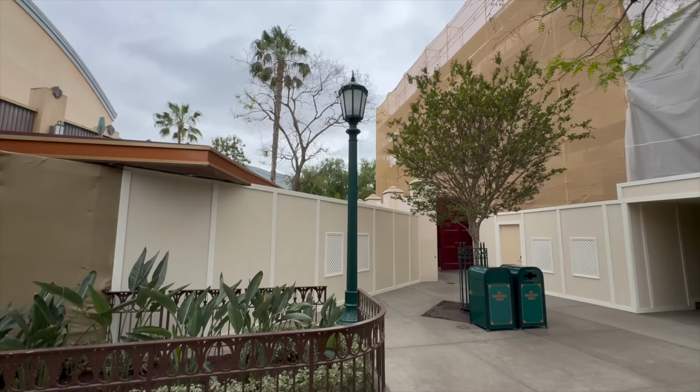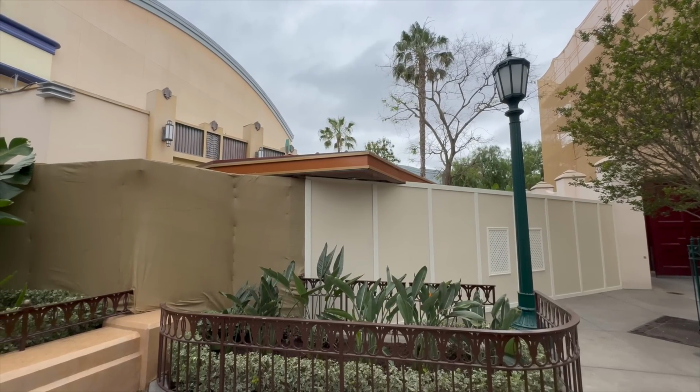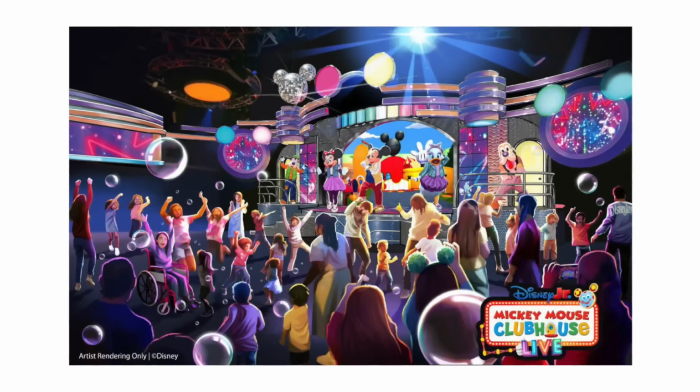Now, if you didn't know, the Disney Junior Dance Party is currently closed and it's going under some refurbishment. Now, it should be opening up back on May 16th. That date cannot get here soon enough. Now, it is going to be re-themed to Mickey and Minnie Clubhouse.